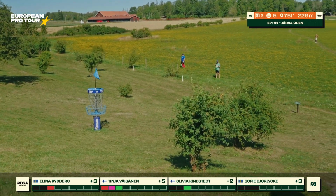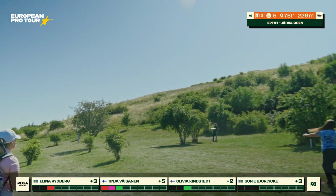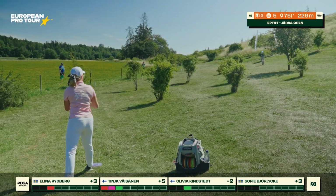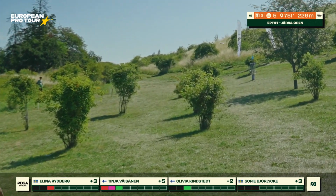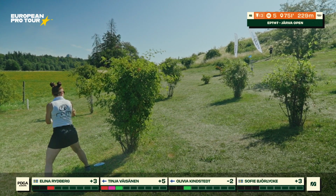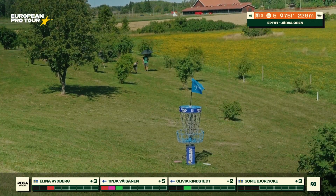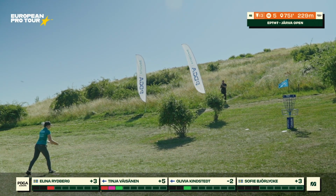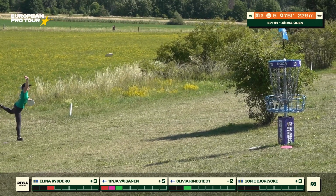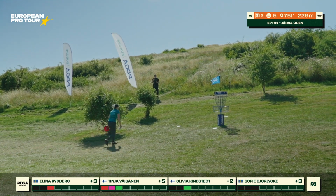Elina's upshot flashes past the basket. Skips up right there on the circle's edge. Olivia puts that right next to the basket for a birdie. Solid up there, right under the basket. And a good upshot there from Sofie. Elina just a little high again, hits the band. She's been a little bit off on some of those putts from the circle's edge.